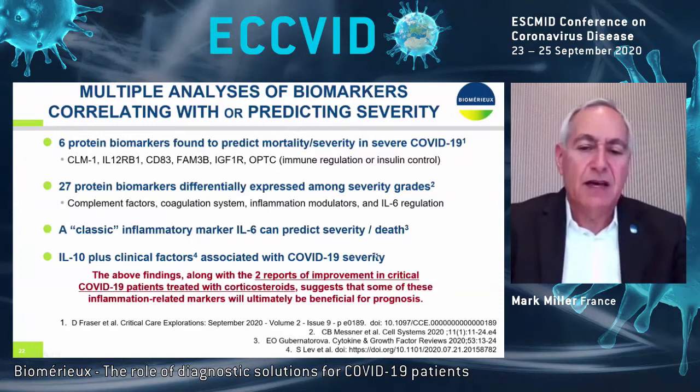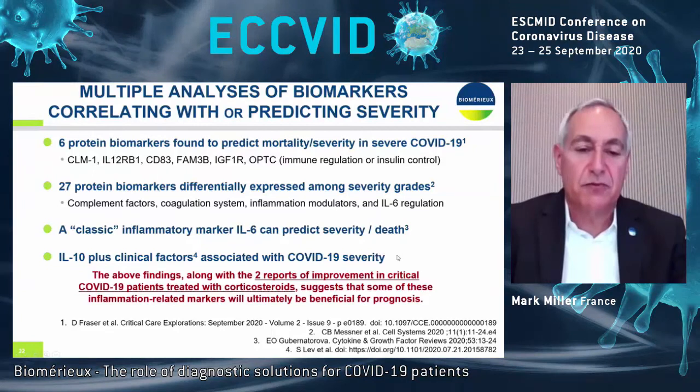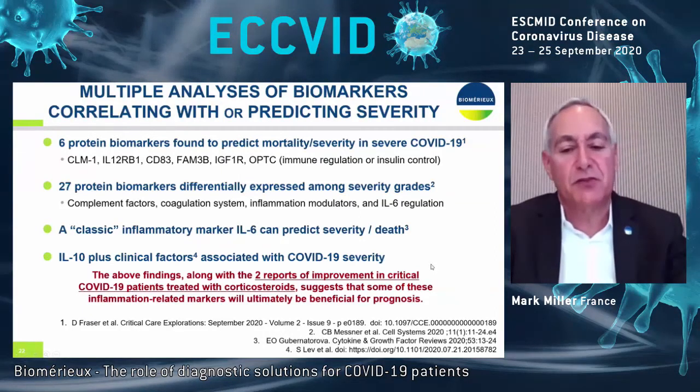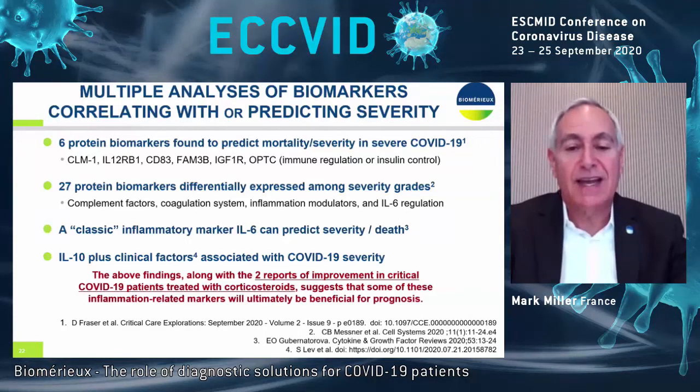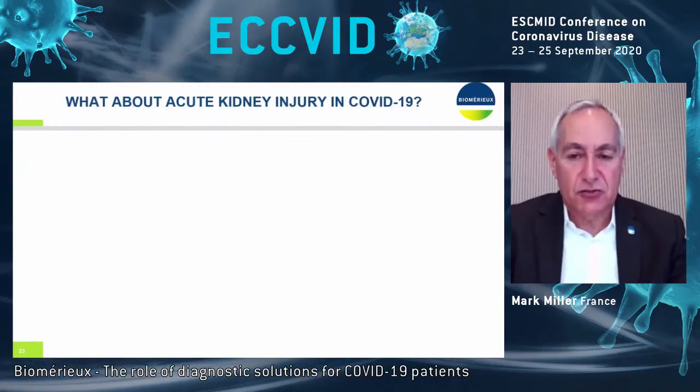At the present time, the above findings that I just showed you, along with 2 big reports of improvement in critical patients with corticosteroids, suggest that some of these inflammation-related markers are probably beneficial for prognosis. But which ones and when to do them and how prognostic they are, we are really too early in terms of the evaluation of these to understand. They're probably useful in some settings, but too early to tell to really endorse using any of them in a particular situation. What about acute kidney injury in COVID-19?